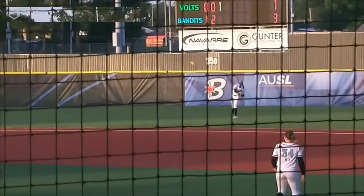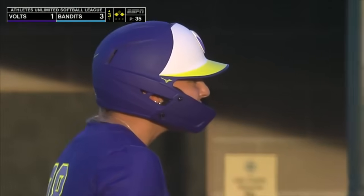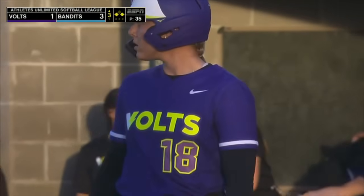Amanda Lorenz just crushes this pitch. That is a pure Amanda Lorenz swing if I ever saw one right there. Line drive off the bat, level swing. Put together back-to-back hits for the Volts.